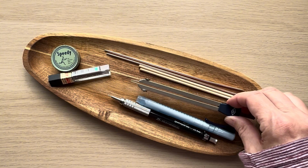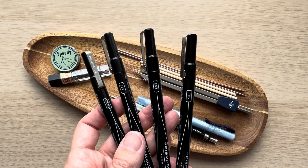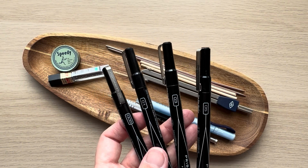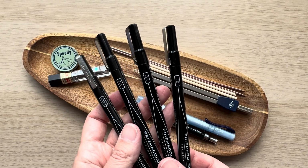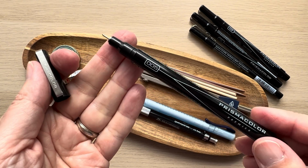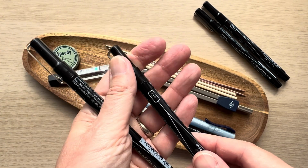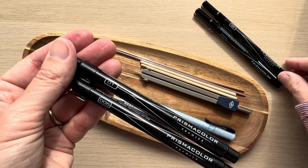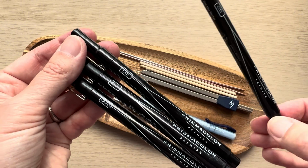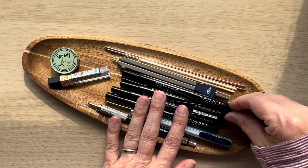But this is an essential for me. And finally, I want to have some fine liners. I've used the Prismacolor Premier fine liners for the last 2 years because I really like them. And my favorite sizes are the 005 and the 01. I rarely use any other size, but sometimes I'll include an 03 and an 05 just to give me a little bit of extra options if I have an area that's particularly dark.